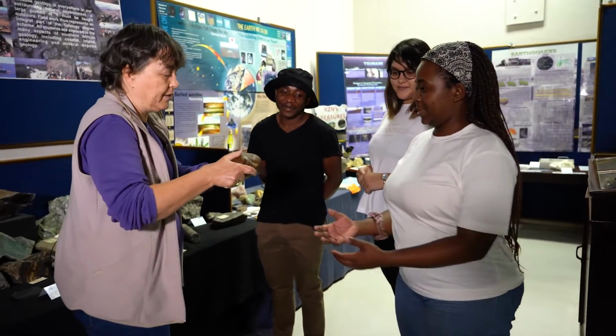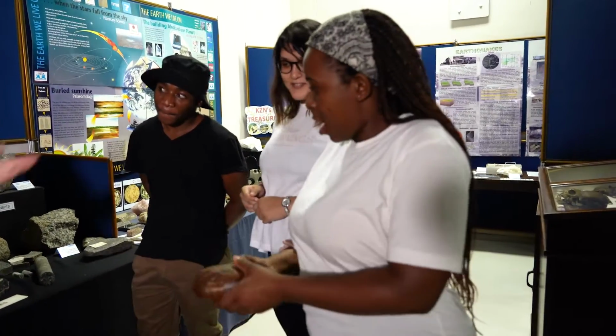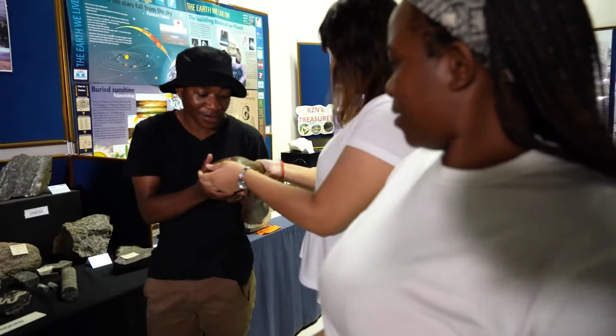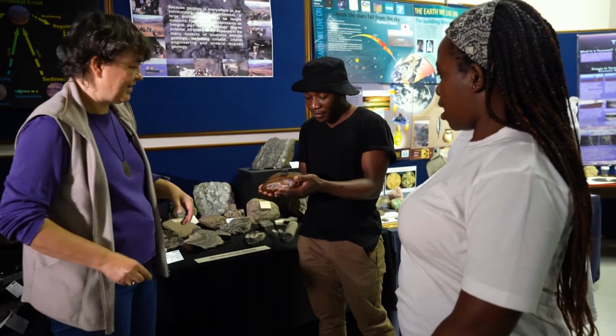Okay, so I've got some very special rocks here, and this is for really, really strong men and women. You need both hands. It looks so small, but it's heavy. It is heavy. You just want to pass it around? Yeah. But it's a pretty rock. It's very pretty. It's like the lights. Okay, and what is special about this rock?